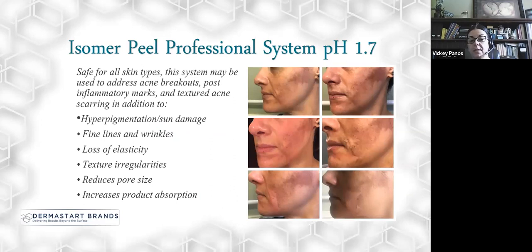It's safe for all skin types. This system can be used to address acne breakouts, post-inflammatory marks, textured acne scarring, in addition to all of those other anti-aging concerns, fine lines and wrinkles. It improves elasticity because it boosts collagen production as well. It helps with texture irregularities and pore size. It increases product absorption. Really and truly an advanced system treatment. Your clients will love you for it.